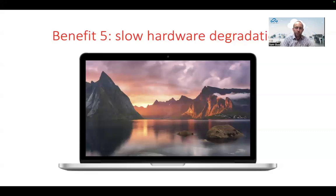Fifthly, Deep Freeze reduces the impact of hardware degradation. So all hardware slows down over time, but with Deep Freeze, you slow that slowing down, because not every session is going to add loads of clutter, loads of junk, loads of files that aren't needed. Instead, every session starts with a fresh machine. So basically, you're starting with a new laptop every time you turn it on. And that means that the performance of your hardware is optimized, the lifetime of your hardware is lengthened, and your hardware is expensive. So you get a much better return on that really expensive investment in your hardware. It all just lasts longer.